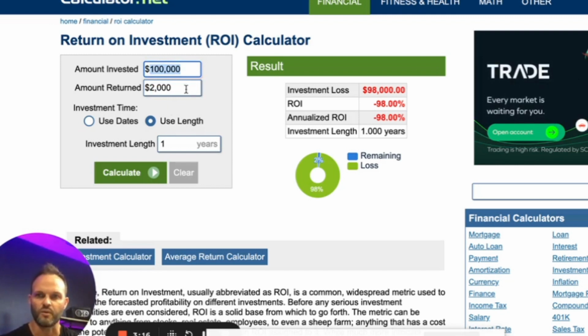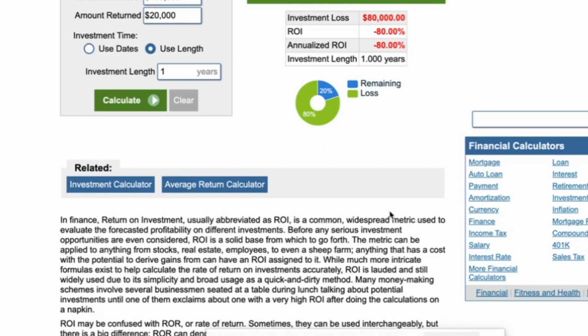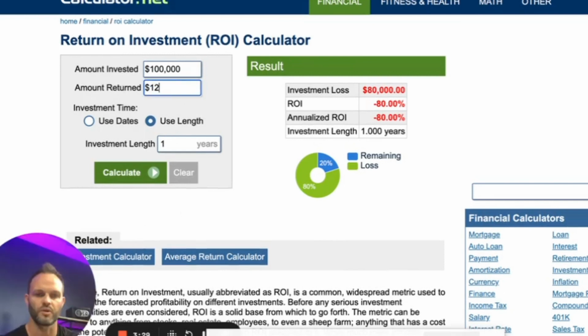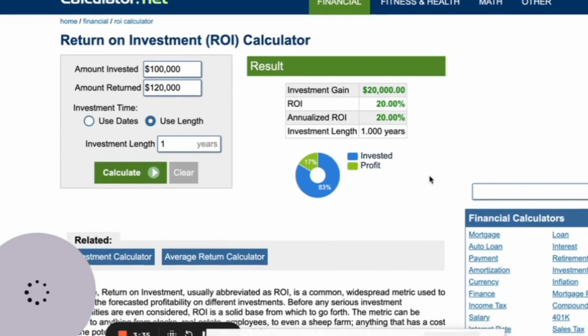So, let's say we invested 100,000 and it returned 20,000 in 1 year, then naturally that's going to give us a 20% ROI. Oh, on this calculator, you need to do it a different way. So it's giving us a 120,000 return because obviously we've made 20 grand profit on the 100 grand that we've invested. And as you can see, we've got a 20% ROI.